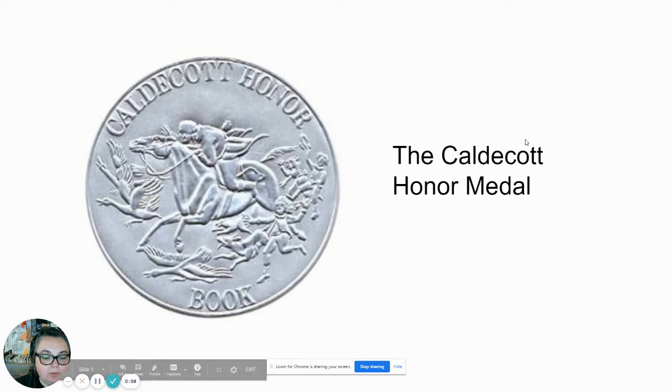This week I am coming to you to tell you all about the Caldecott Honor Medal. Last week we learned about the Caldecott Gold Winner, the winning medal. This week we're going to talk about the Honor Medal. Every year when the Committee of Librarians gets together to pick the Caldecott winner, they also have the option of picking honor books. So they pick one gold medal winner, and then they can pick as many honor books as they want, and the honor books get the silver medal.